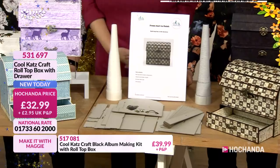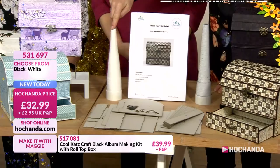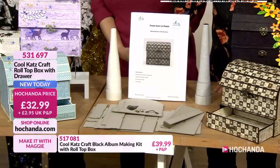So we've got the black tape here, and then we've got the white tape on the other side. And you choose your option. These will come a little more flat. Yes, they will. But we pop them like this to display them for you. So that's the tape to put it all together. You get all the different elements.